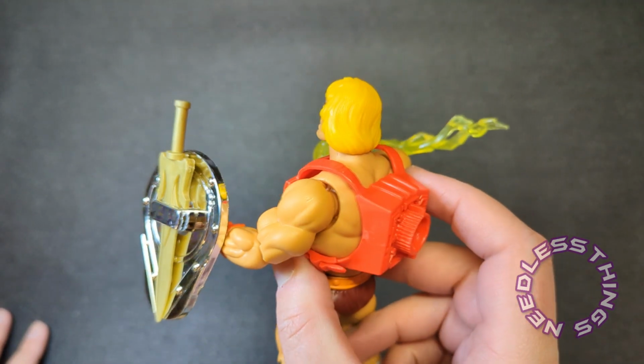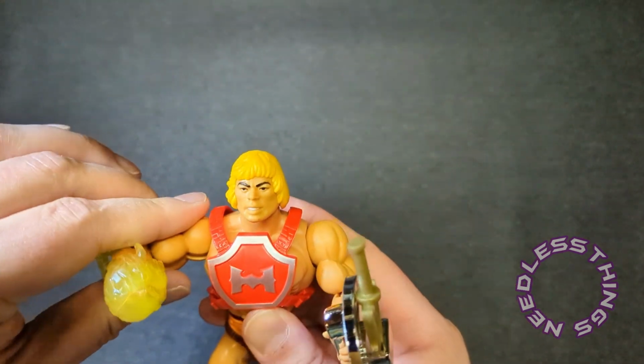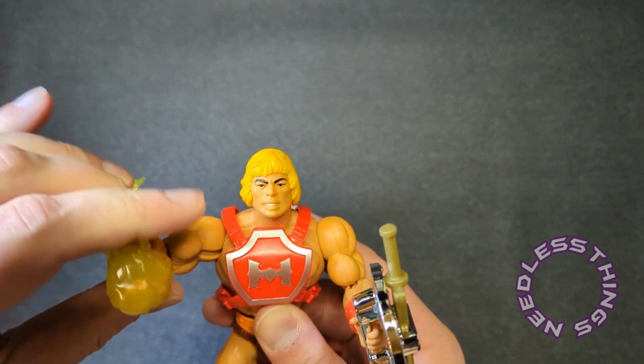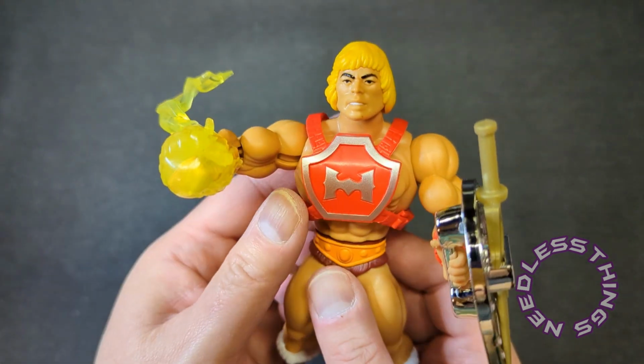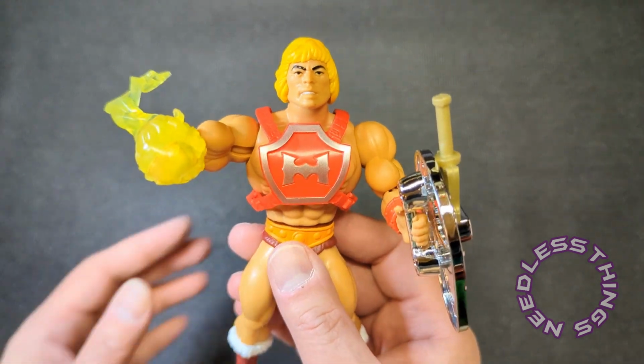Great figure. Lots of fun. This line is amazing. Like I said, every release, I'm just so excited to get my hands on, because they're all just tremendous fun.